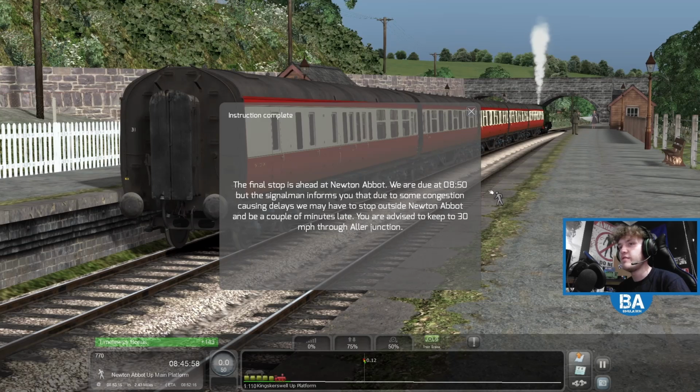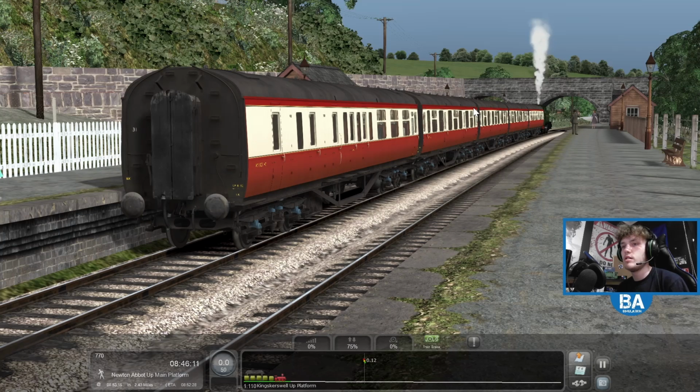We're due at 8:50, but the signalman informed you that due to some congestion causing delays, we may have to stop outside Newton Abbot and be a couple of minutes late. You're advised to keep to 30 miles per hour through Alla Junction, or Allu Junction. Let's go.